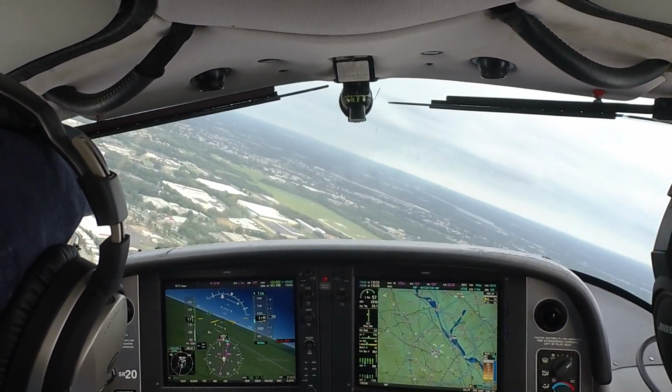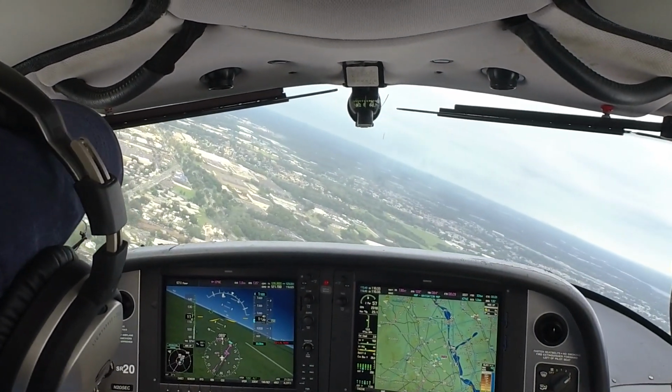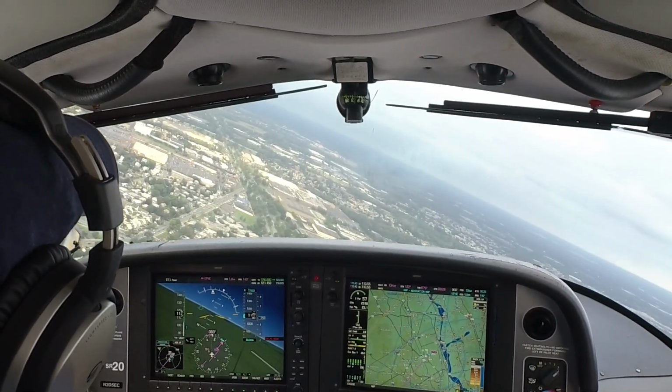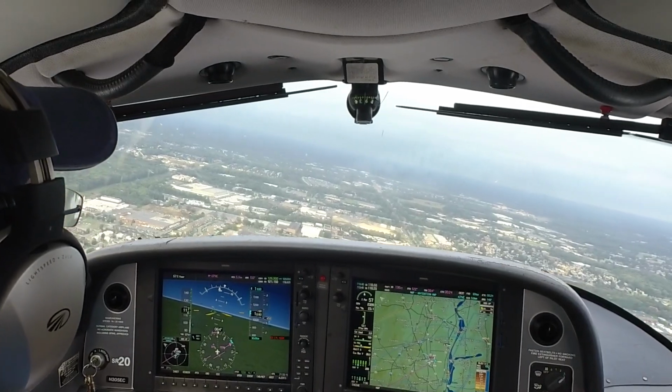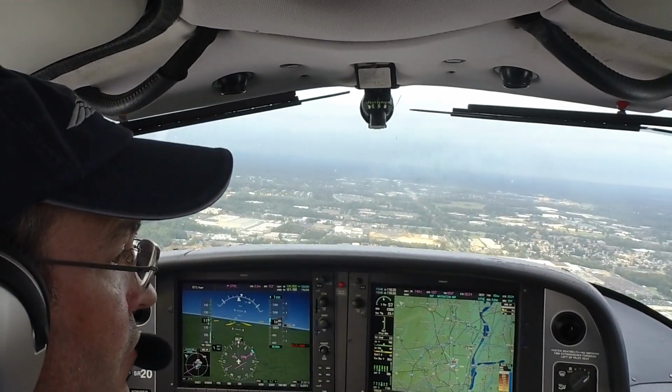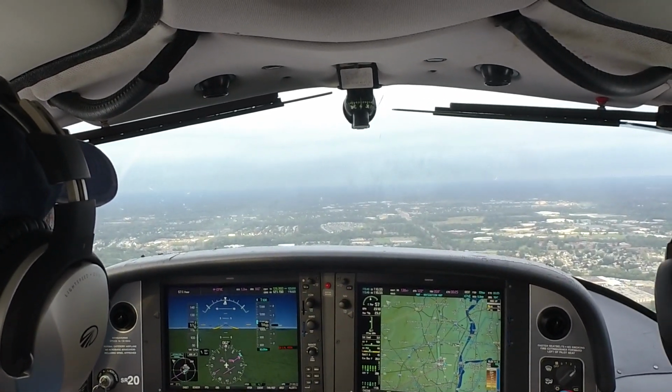Okay. I'm going to give them a call. Northeast Philly Tower, Cirrus 5 Echo Charlie, midfield right downwind 24, request stop and go. Cirrus 5 Echo Charlie, wind 210 at 10, runway 24, cleared for the option. Left close traffic on completion. Cleared for the option 24, left close traffic on completion, 5 Echo Charlie.